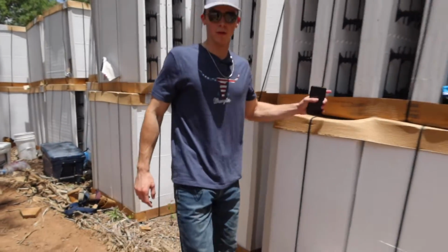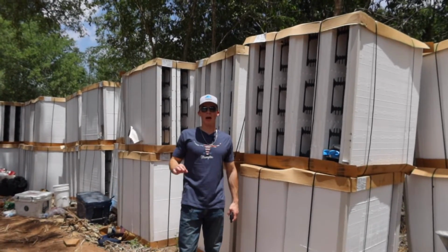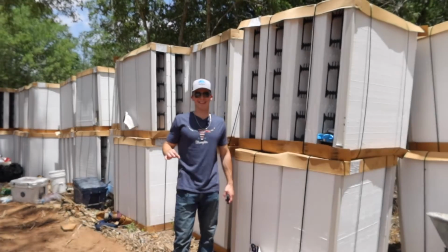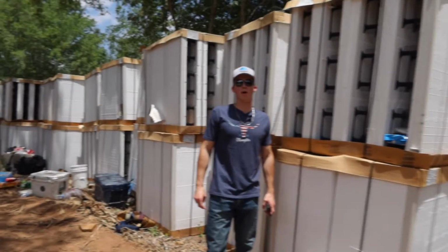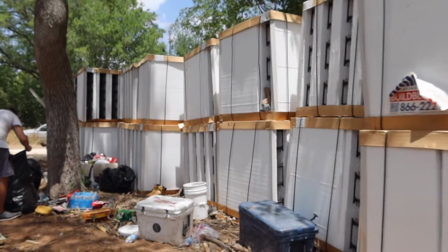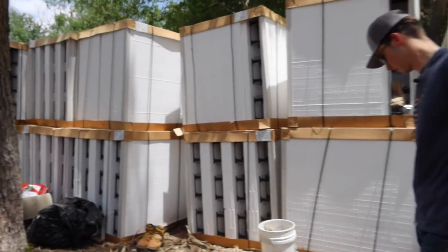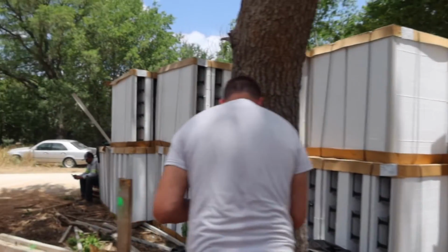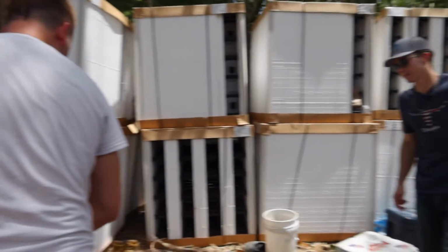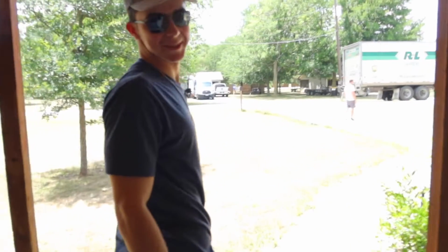Size comparison of what this guy made us do. Mind you, I'm 6'5". Look at this. Over 5,000 pounds of styrofoam. 6 hours of unloading all this. Look at this Yeti. Are we just taking the bags? Yeah, just the bags. You hear that? Dude. He just tricked our ass again. Ain't no way.